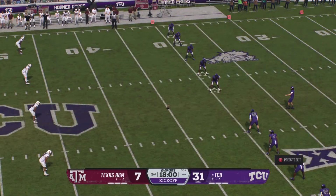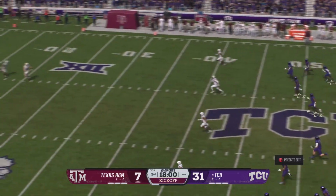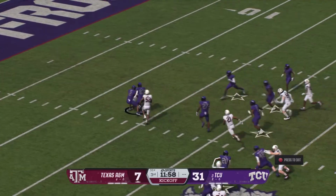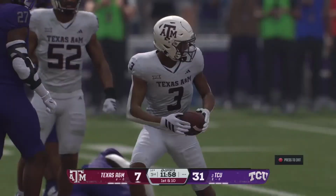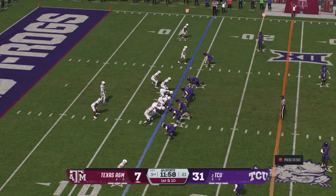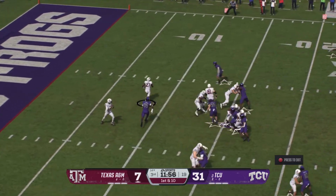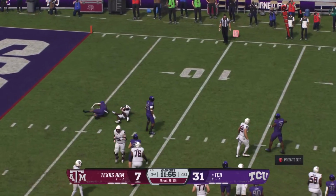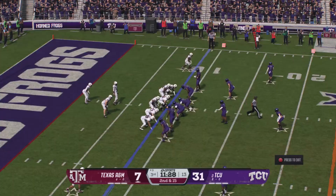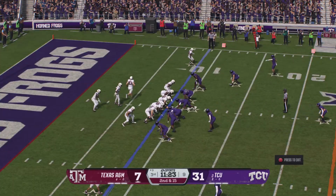And the Horned Frogs will kick this away to begin the second half. And here's the return from inside the 5. And they've got the returner corralled. And the Texas A&M offense heads back out onto the field. After falling way behind in the first half, they need to find a spark right now to cut into this big lead. And they'll tackle him for a loss of 5 yards. They're going backwards to open up this drive. After the loss, 2nd down and 15.